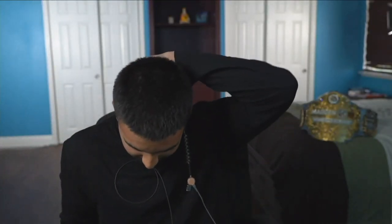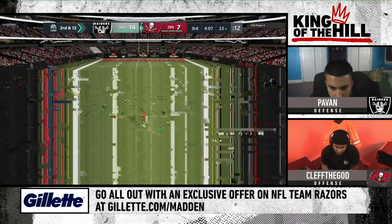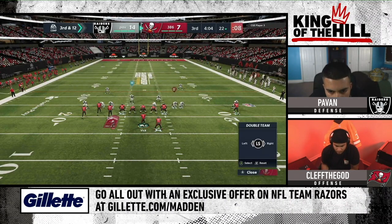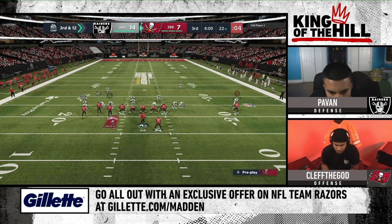He could almost taste the 7 points on the board, but alas, Pavan able to make the key. Yeah, Pavan switched up the man that had that bench press. It may have looked like that streak was open, but I promise you, he was losing gas. He was losing speed. If he threw that, it would have been an interception. I need a game. I need a Madden game. Down to 12.